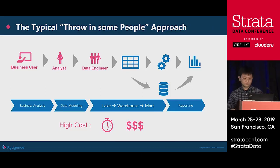So how to solve the problem? A typical approach we see right now is throwing some people at it, okay? We have the concept of data lake, where data is more in raw form, and we do some ETL to move the data into a data warehouse where the data is clean and more organized, structured. And finally, we do another round of ETL to move the data into a data mart, where data is prepared and canned, which can be consumed by the BI tool or visualization tool easily.